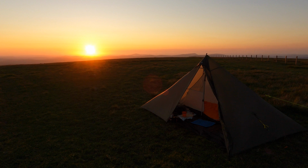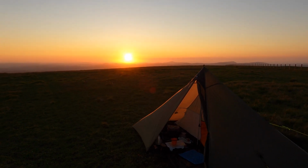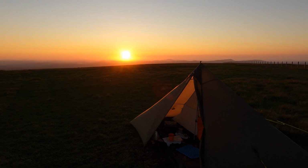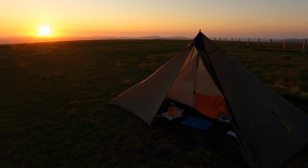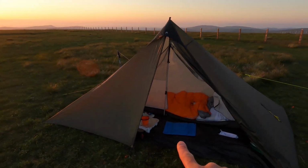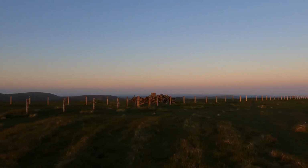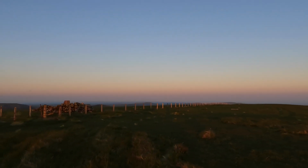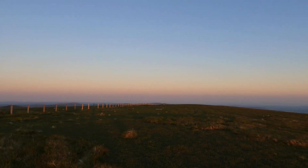Yeah, we're getting some nice light now. Another 20 minutes I would say, and then the temperatures as per will dip, and I will be getting in there. But yeah, there's a nice bit of light casting back of the hill here.